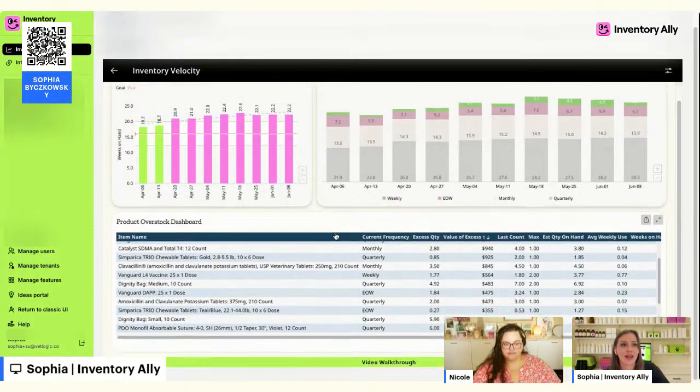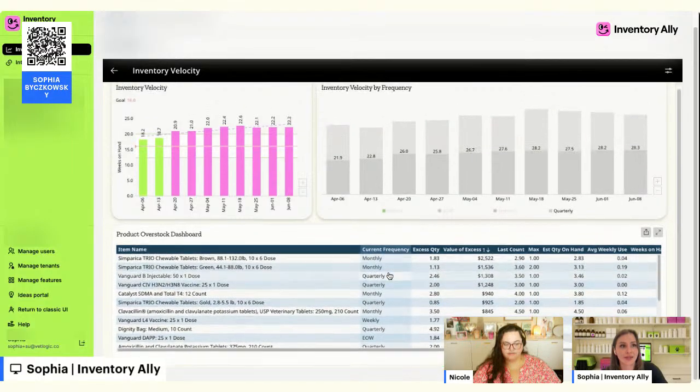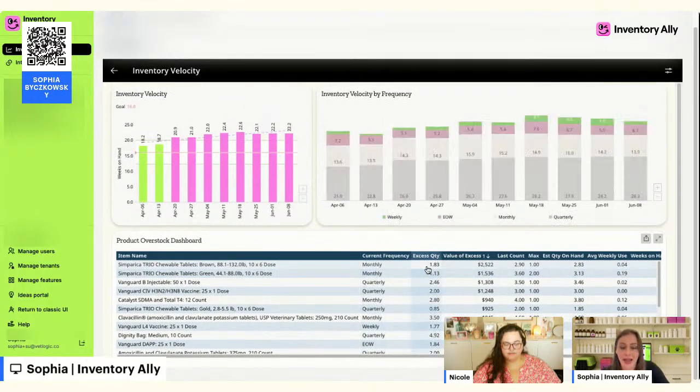Right below, you'll even find our handy product overstock dashboard, which is specific to your hospital and the usage of your inventory. Because we can automatically highlight these overstocked items, you can see not only how much in excess, but also the value of excess inventory that you have. So really helping you cut waste, reduce the likelihood of expiring goods, and help free up that shelf space. I know many of you may be tuning in with boxes all around you in the practice. Well, we want to be able to give you this information really easily without having to comb through every single item in your hospital.